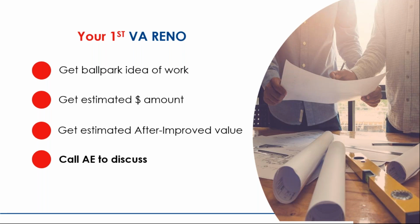You don't necessarily need from day one a contractor's bid in hand, but get an idea of what your veteran wants to do or needs to do. Then get an estimated dollar amount of that work. Is it 10 grand? Is it 20 grand? Is it 50 grand? Okay, and that, again, starting off could be just an estimate off the top of the head, or it could be from an actual contractor's bid or a HUD consultant's report.